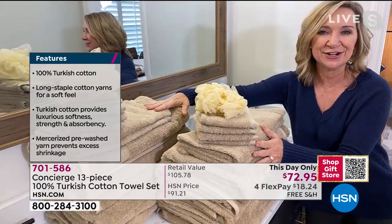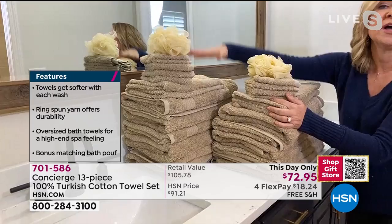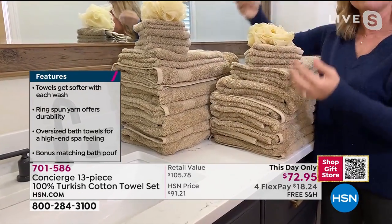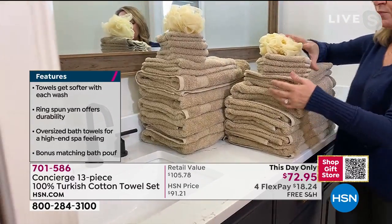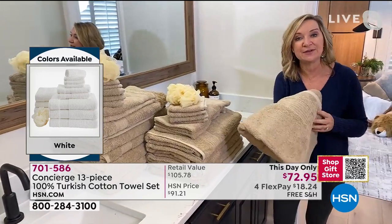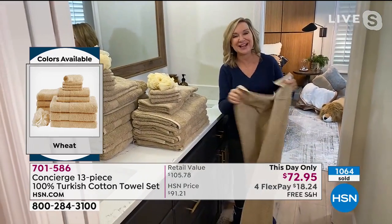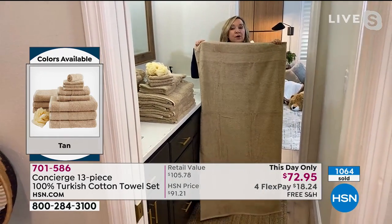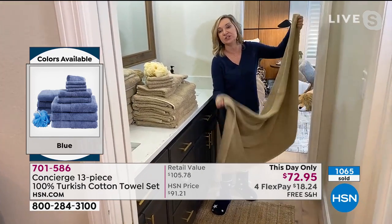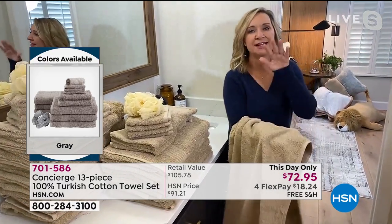Now, the reason I have 2 stacks here is this is what you're going to get, all of the 13 pieces. This is after just one washing. Look how it popped up in size. They're going to get fluffier with each wash, softer with each wash, more absorbent. But the great thing about this set and what's different about it is never before in a 13-piece had we included the most in the biggest size. You're getting 6 of our oversized bath towels. These are 30 by 54 inches. So a standard towel is about 27 by 52. So you're getting added length and width, which is really important, especially right now it's cold. You want better coverage.